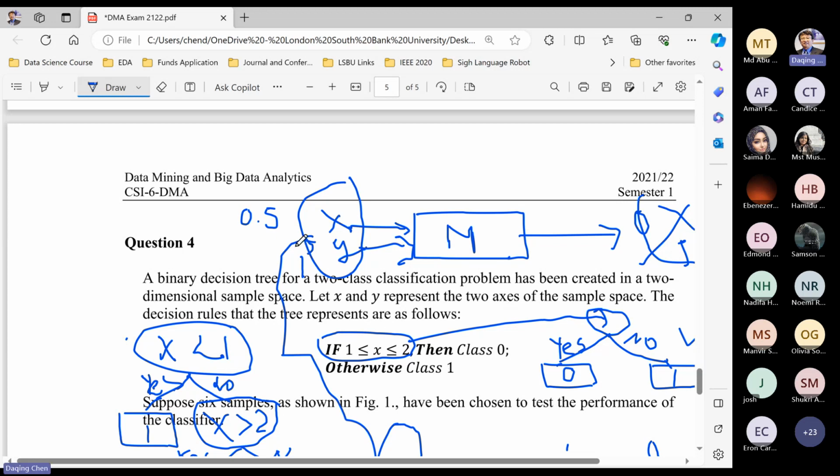So if you look at this, 0.5 is X and this is 1. This formula is not relevant to Y, so you can ignore Y. It only relates to X, and X is 0.5. It's beyond this area, outside this area. So what would your model say? It will say class 1.